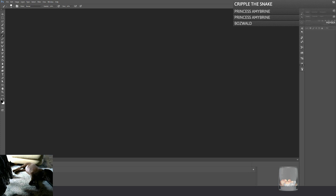I always get nervous when I'm hitting buttons to do things. Everyone can see the dog asleep on the floor. Yeah.